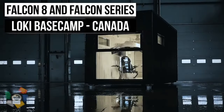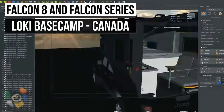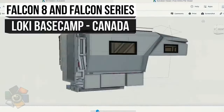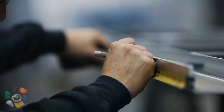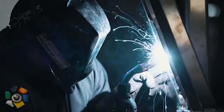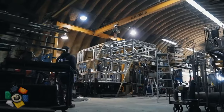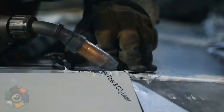And just like that, it looks like we are coming to our close. Before we say goodbye though, we do have one last treat for you. Located on the west coast of Canada, Loki Base Camp has operated within the design, engineer, and fabrication business for over 15 years. They say they combine personal interests with professional expertise, and we're excited to see the product.